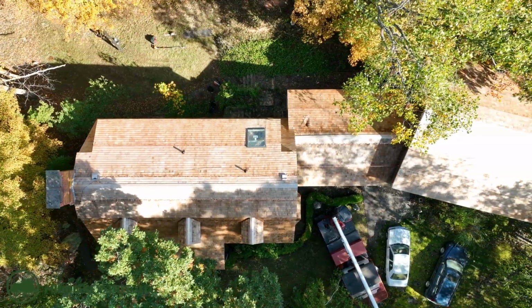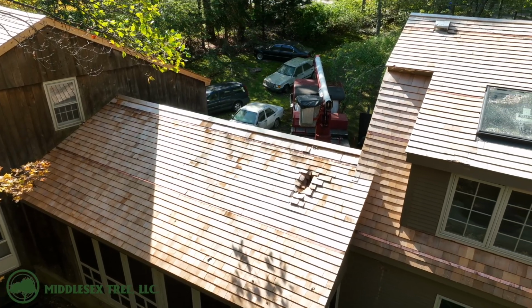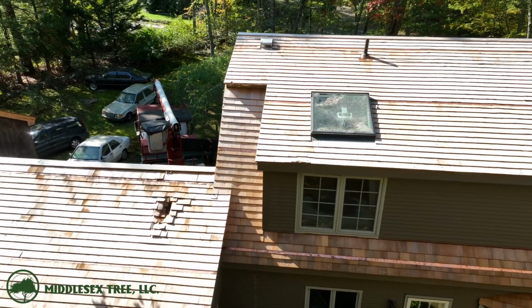When it was all said and done, these guys did an awesome job here today. There's no more tree on the house and no more excessive weight on the roof here. Of course, we've got this broken skylight and a hole in the roof, and those issues will have to be addressed at a later time and not by us. But today, we nailed it.